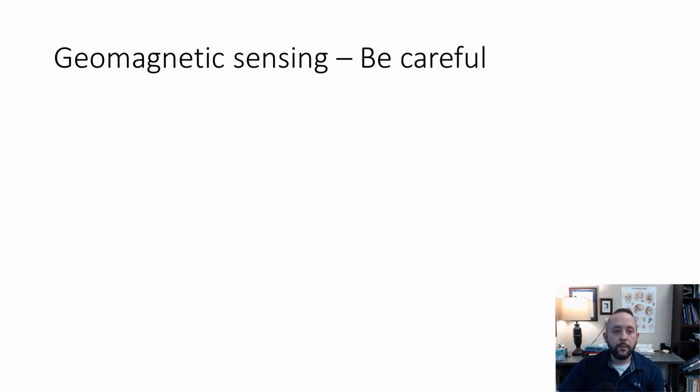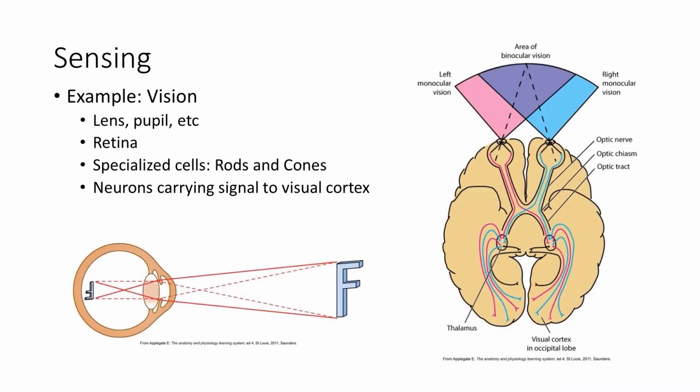Moving on here, I want to just clarify what it means to sense something. Vision is one example. I've got a sensory organ, which is my eyeball. Light will enter the lens. It will be diffracted through the liquid that's inside. It will land on the retina.